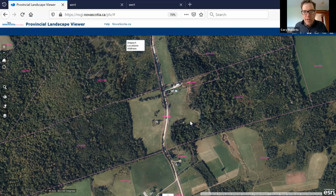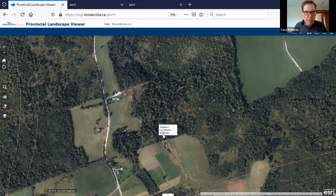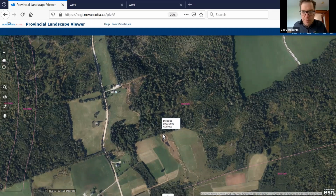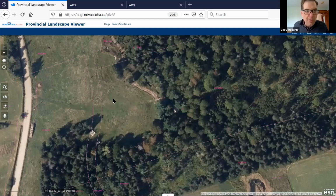Okay, so here we are. We've got our property here, and what do we want to do? I just zoomed in, and the property layer kind of disappeared on me. But essentially, we've got to zoom out again a little bit. The property has a mix of some pasture land, some forested land, and some Christmas tree land. And we want to determine the acreages of that land.